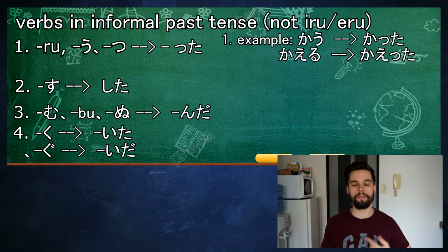The three kind of strange exceptions are suru, kuru, and iku. Suru and kuru are almost every time exceptions when you talk about conjugations, but iku is usually not. In this case, iku just becomes itta. I guess this has to do with the i at the beginning of the verb, which would be strange if you put ita at the end.